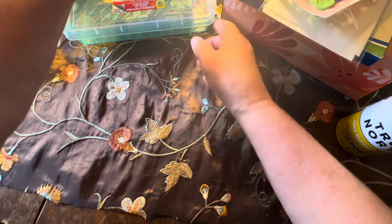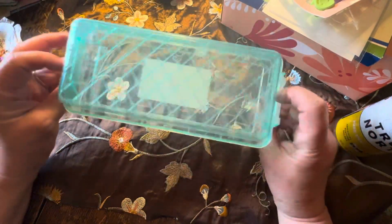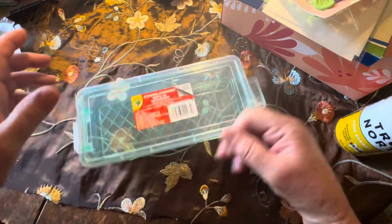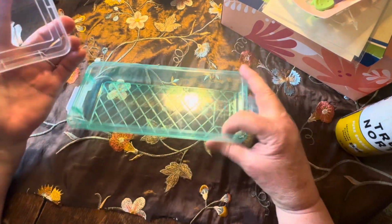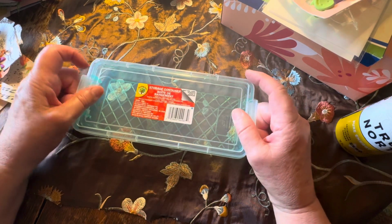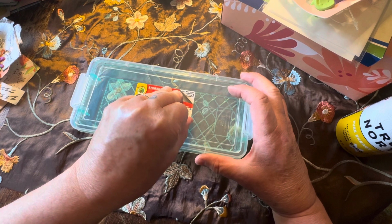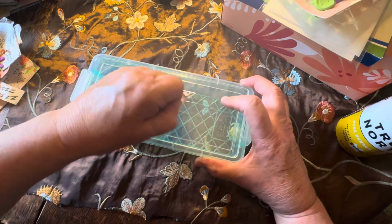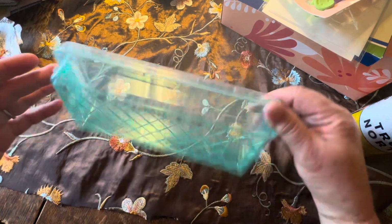I found this awesome little storage container. I will use these for my stickers. I have been accumulating a nice collection of stickers, either from Dollar Tree or other various sources, but also from Temu. I do not like labels. I'm going to leave that off.